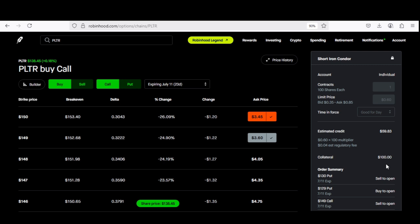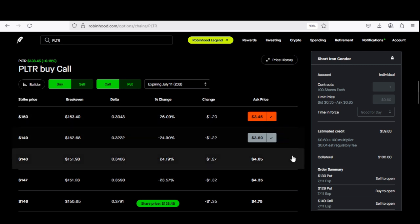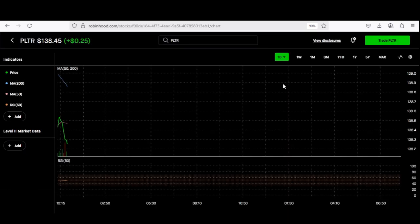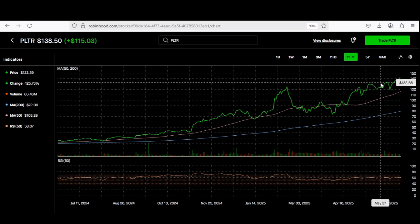Now, I did promise you guys, I'm going to show you how I decided to choose the 150 price and the 130 price in the bottom. And for that, let's go ahead back to Palantir. Now, what we're going to do, we're going to go into the Robinhood advanced feature right here. And that's going to open up this chart. We're going to go over to the 1 year outlook. And then what I'm going to be showing you is this right here.